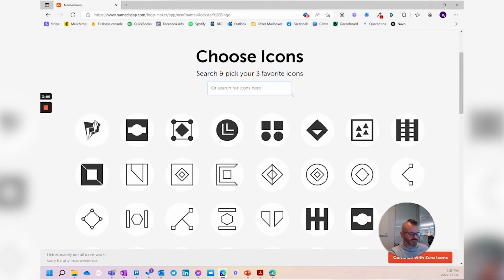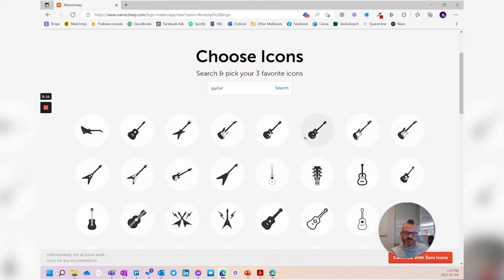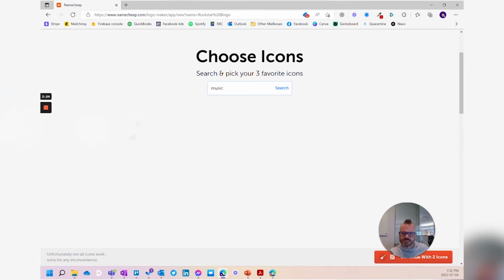But in the meantime, let's just go with guitar, because this is a tool about rock music and stuff. I like that one, it's pretty good. And then let's do bingo, because I think I've done this before and I think bingo's in there, yeah. Well, I don't love these. Let's just go with that one. And then, music is definitely involved too.